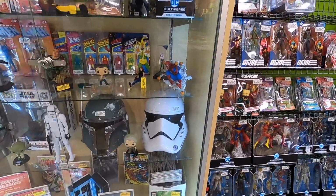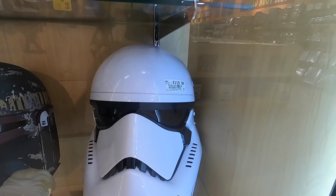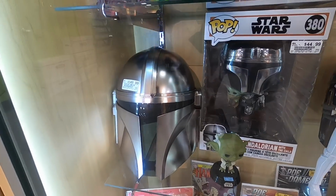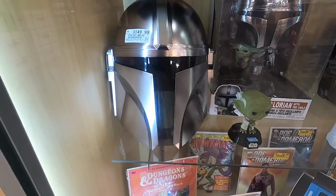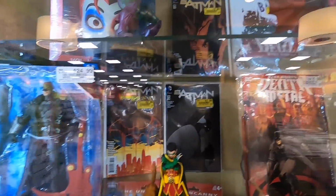Then over here, holy cow. They've got actual life-size replicas. They look pretty darn accurate too, of some of the Star Wars helmets. We got Jango Fett over there. Wow, $200 brand new. And then this super shiny chrome Mandalorian one. I like that too, dang. This is the way.